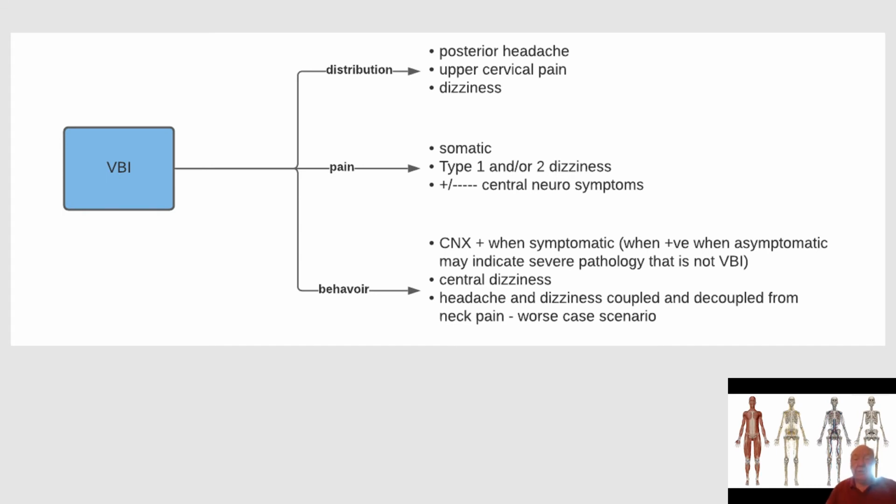VBIs, distribution, it's a posterior headache, upper cervical pain and suboccipital pain, and there's dizziness with traumatic VBI. Now, the pain is somatic in nature. This isn't neuropathic pain, and the dizziness will either be type 1 or type 2 or both. And obviously with type 1 dizziness, there may be some disequilibrium as well.